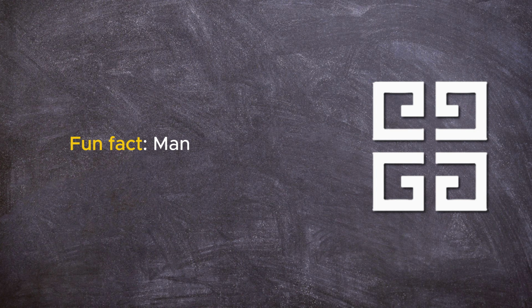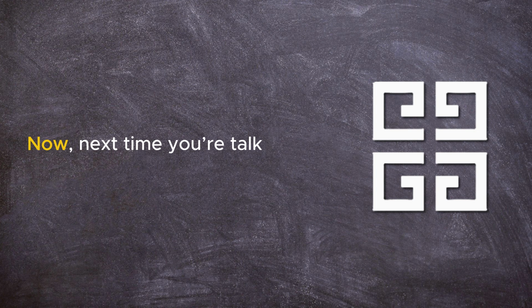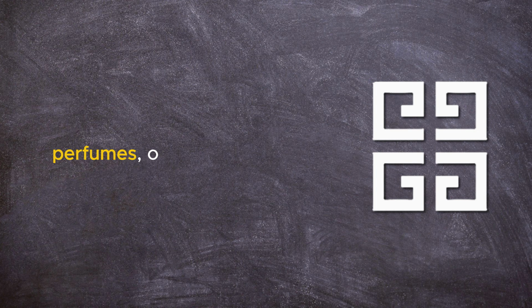Fun fact, many people say Gee-vinchy or Givenchy, but now you know the right way, Givenchy. Now next time you're talking about luxury fashion, perfumes or red carpet looks, you can say it like a pro.